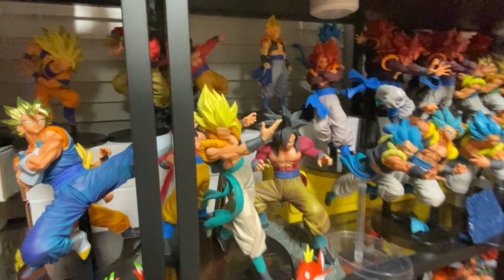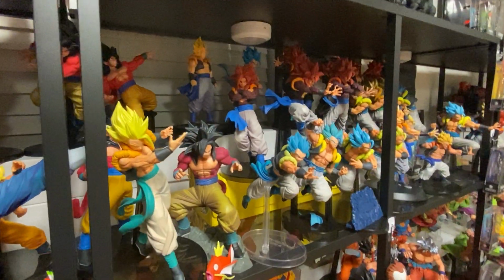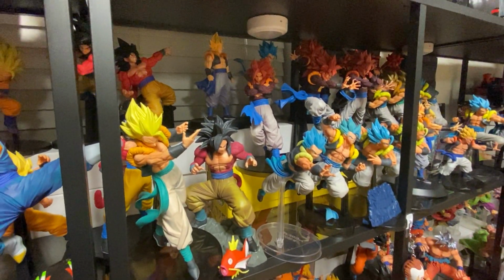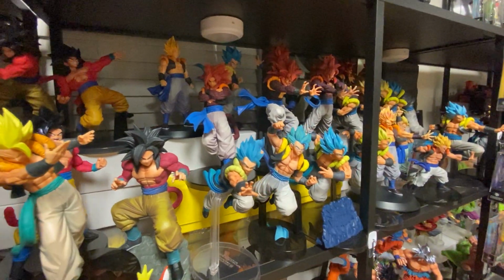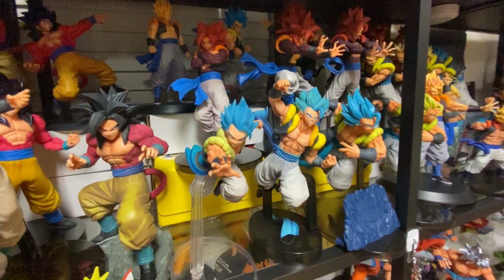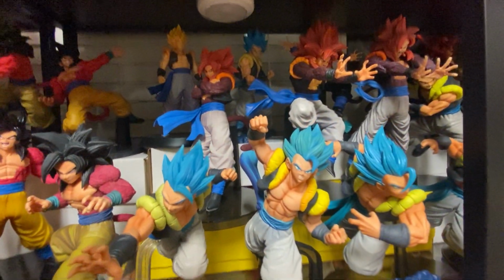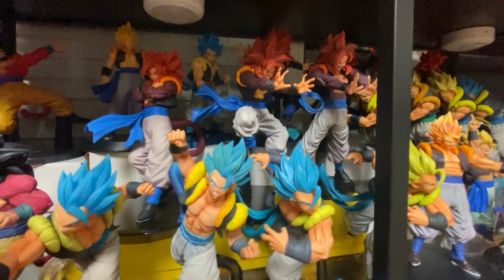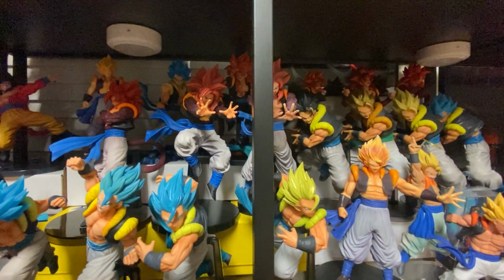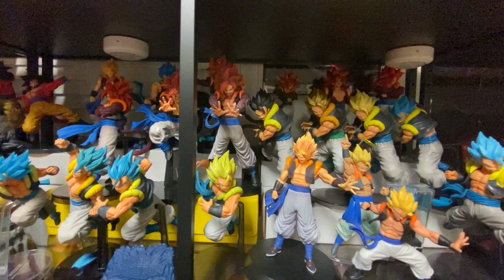But anyway, there's Gogeta. Gogeta's some of my favorite figures. I'm glad Gogeta was in the Broly movie, so he could get some love. Outside of a few, it's not out yet. I own about every Banpresto Gogeta they've made.